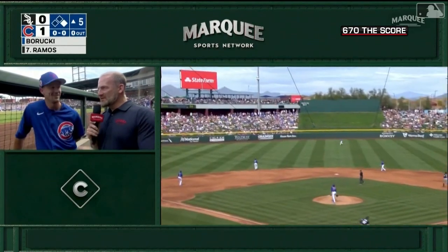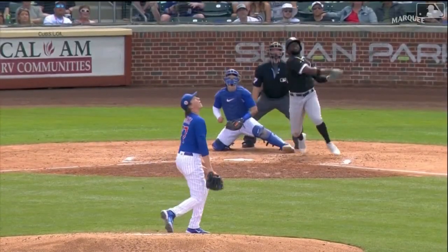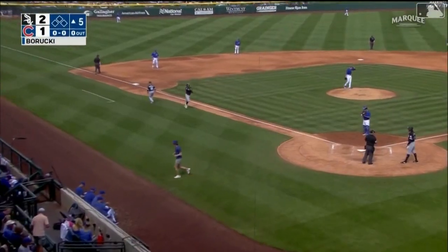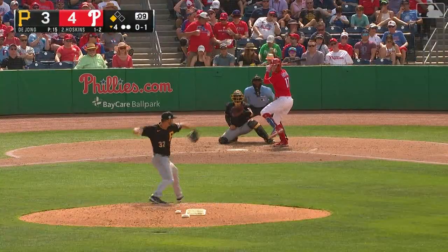Fly ball deep left center, well hit. Back goes Bellinger. This ball is going to leave the yard. A long two-run home run by Brian Ramos. Just like that, the White Sox lead 2-1. Just to the left of dead center and gone by plenty. Not much doubt about that.